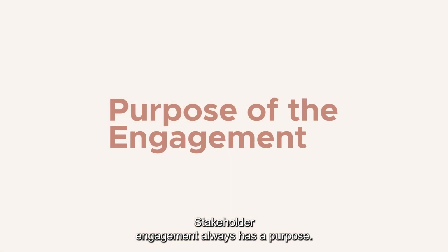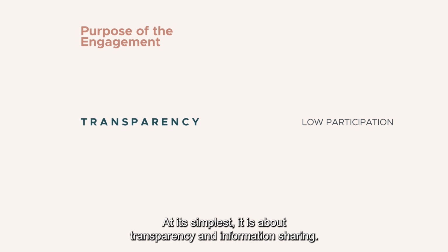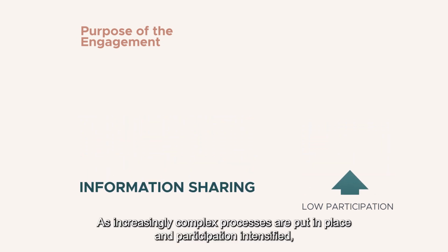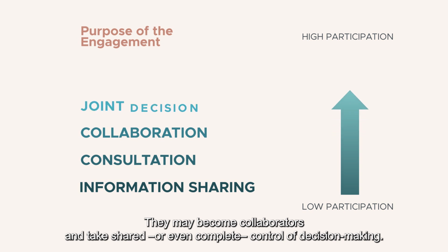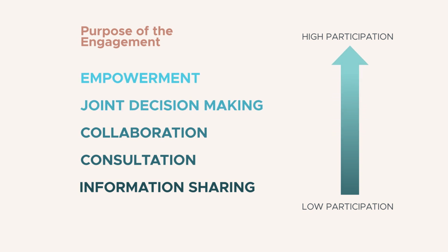Stakeholder engagement always has a purpose. At its simplest, it is about transparency and information sharing. As increasingly complex processes are put in place and participation intensified, stakeholders are not just informed but consulted. They may become collaborators and take shared or even complete control of decision making.